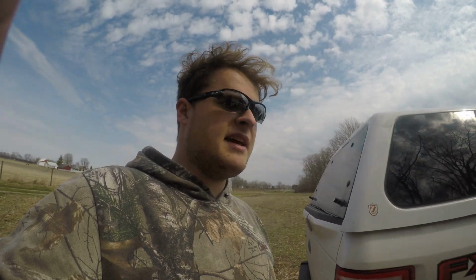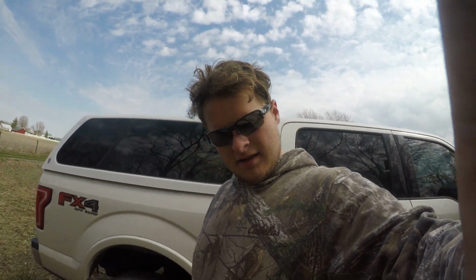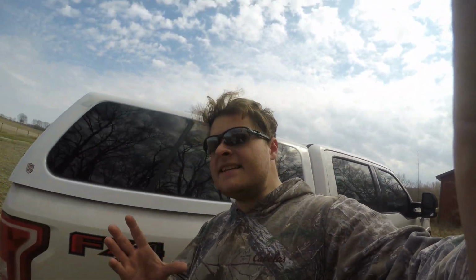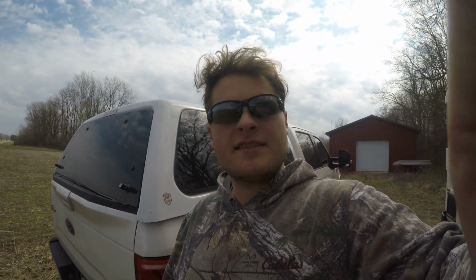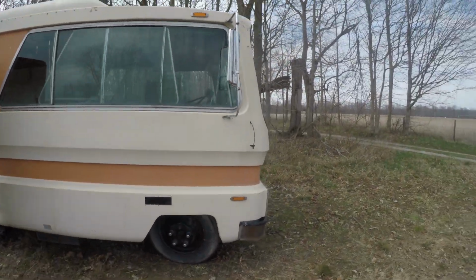So I'm taking it on its first tour. So I hope this is going to go well. Tires look decent. There is some dry rot in the tires. But let's look at this thing.